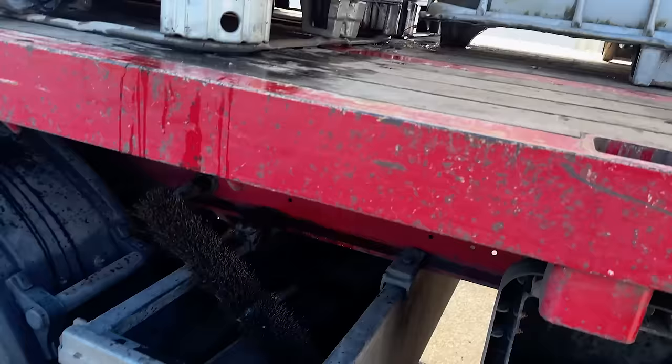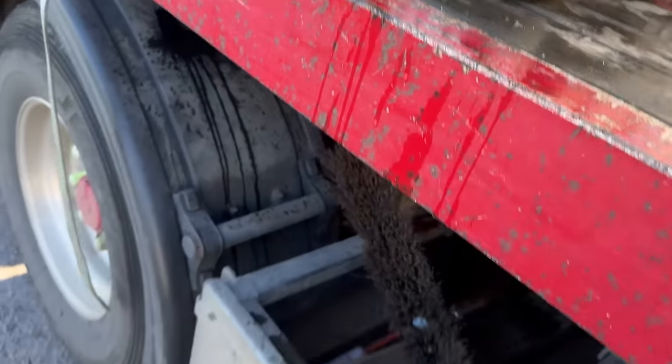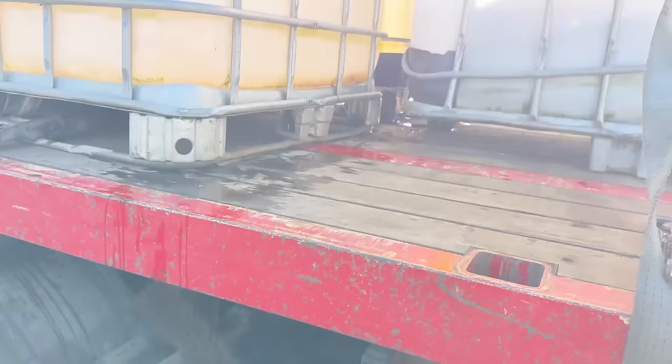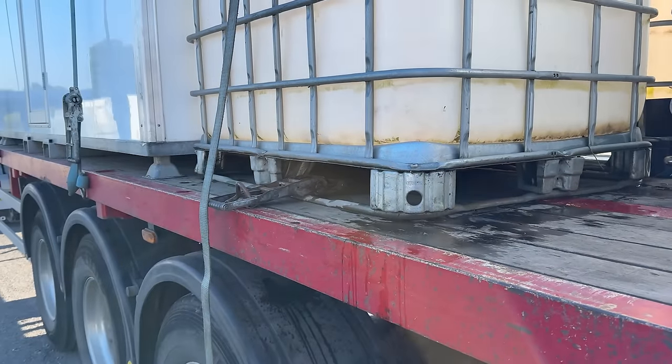Anyway, let's get these IBCs strapped up. They're not filled up, so you only need one strap, not two, before anyone says anything. So like I said, they're not filled up. They are empty. I can move my hand. They've just been washed out, which is why there's some water dripping. So, one strap for each row.